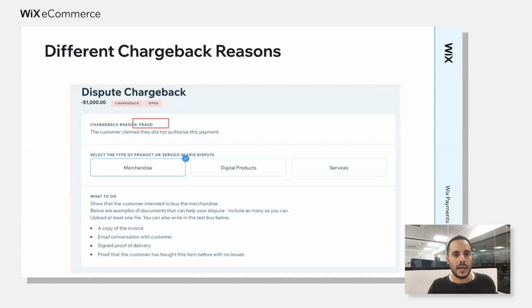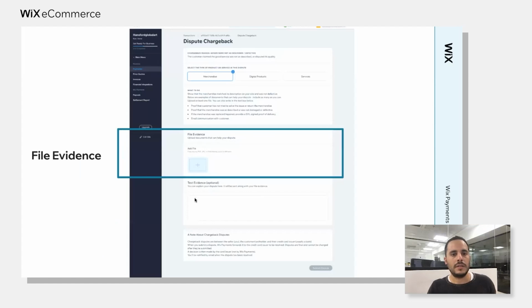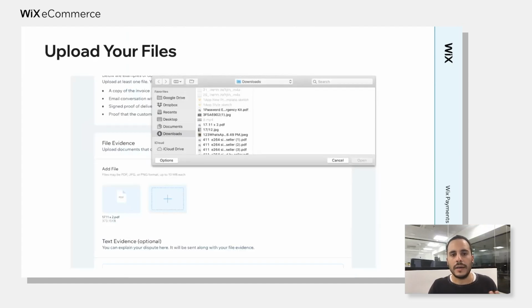And again, the instructions are based on the chargeback reason as well. Take a look at the instruction for the chargeback reason fraud. Take a look now. It has been changed according to the new chargeback reason. Next, you will need to upload the evidence, including all the required documents and files that were stated for you in the instructions. And of course, you can come up with more of your own if you have any other evidence than we recommended before.